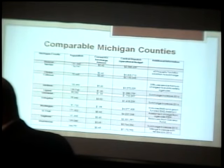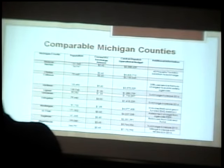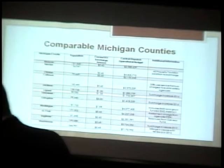Jackson County saw a surcharge increase in 2016. Lenawee County, our neighbors to the west, went from $1.58 to $3, and that passed 2/3 majority in a special election in May of 2016. And then you look at a county such as St. Clair. They take 60 cents, but they balance on the general fund such as we do. And then Saginaw increased theirs to $2.65 in 2013.